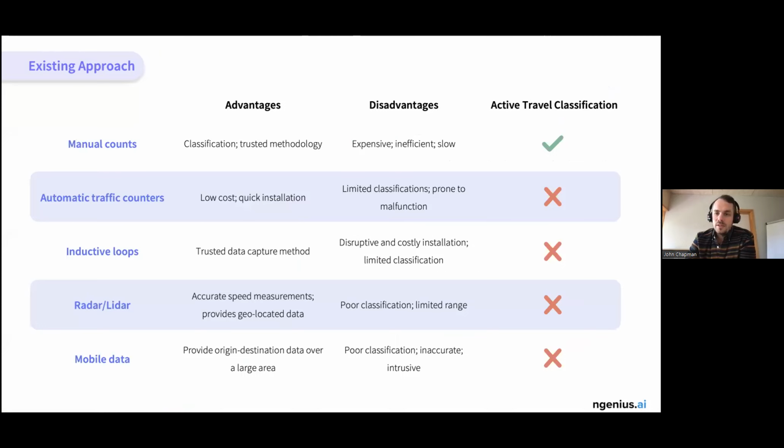So as I mentioned here, I won't delay on this too much, but the only real way to get any kind of information on active travel at the moment is manually. And even then, it's limited in what people can do. It's far less accurate, inefficient, and slow because of that high variability of the data.